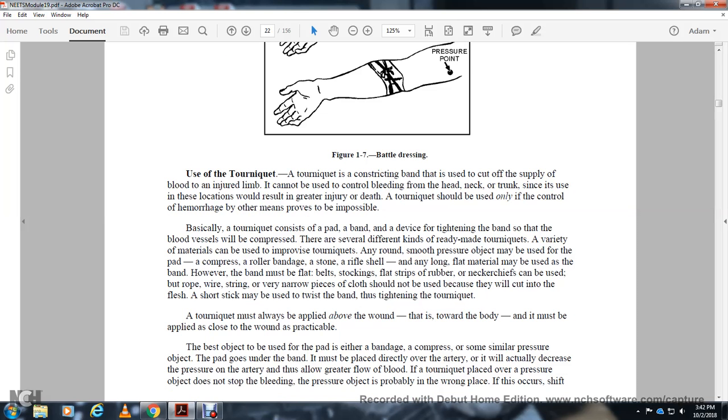Using a tourniquet. A tourniquet is a restricting band used to cut off the blood supply to an injured limb. It cannot be used to control bleeding of the head, neck, or trunk, since its use in those locations would cause greater injury. A tourniquet should be used only when control of the hemorrhage by other means is impossible.